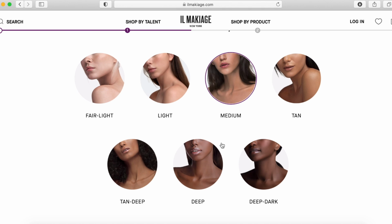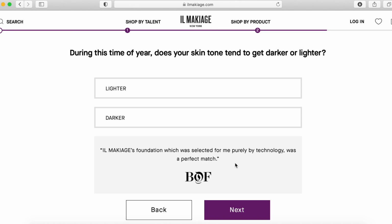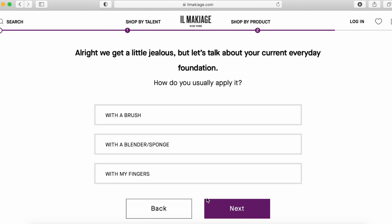And what's really cool is that when you are checking out with your foundation, you don't have to pay for the foundation right away. You actually just pay for shipping, and then if you don't end up loving the foundation or if it's not your shade, you can just send it right back. If it is your shade, then you just keep it, and you pay full price and they charge the card that they have on hand.